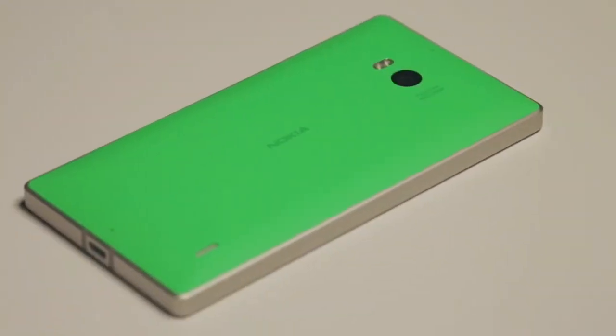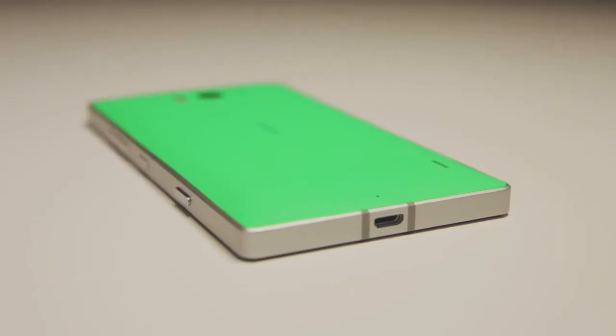So there you have it. There's just a few of the really exciting innovations that you're going to get with Windows Phone 8.1 and Windows Phone Lumia Cyan update, all packaged in the new Nokia Lumia 930, the best of Windows and the best of Nokia.